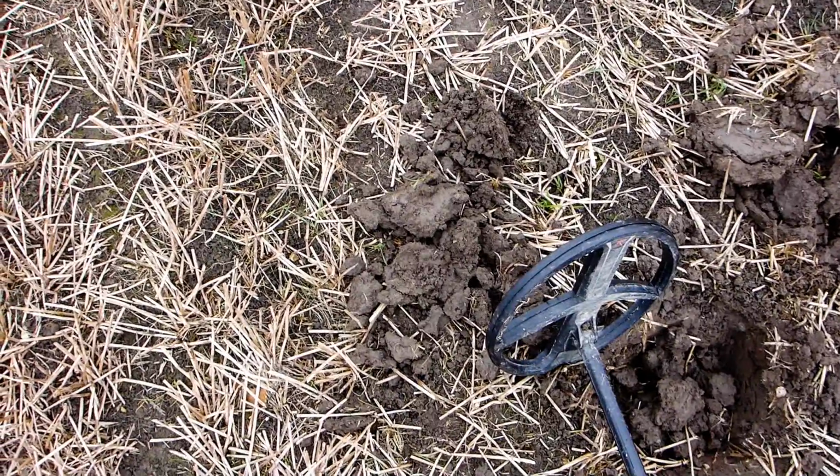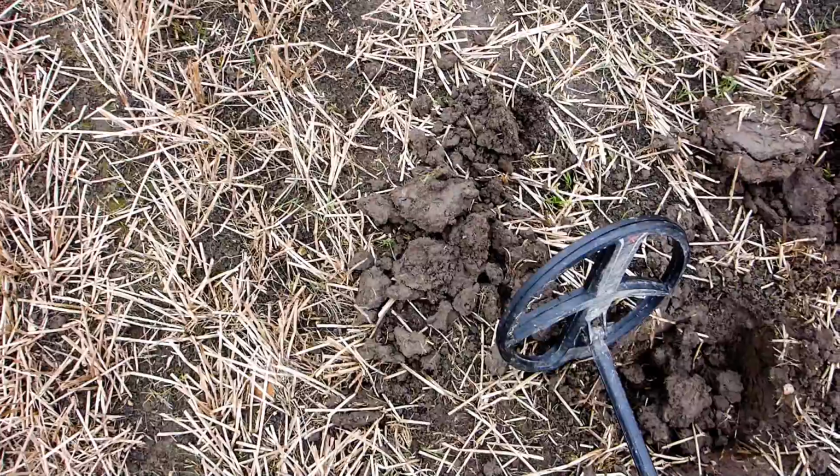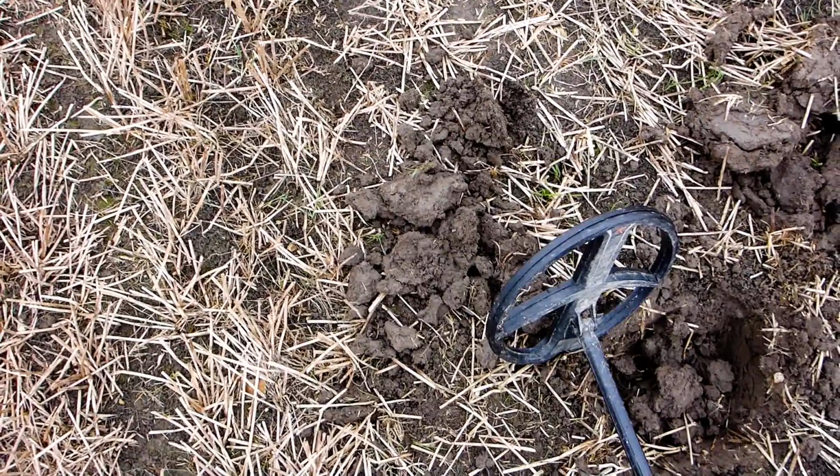I've got about another couple hundred yards to go. I'll get back to the car for some lunch, so that will come to the end of the morning session. But it's been very, very quiet.